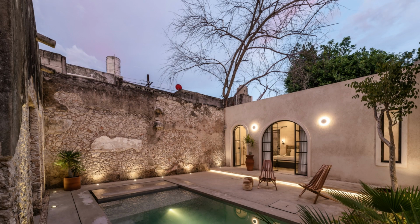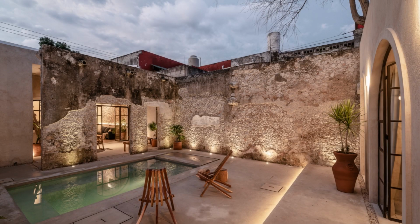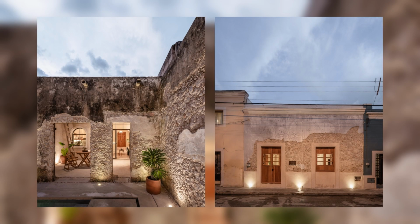The main room is located to the back with semicircular arches on its facade, which refer to the existing arches on the original bays. A contained patio and an outdoor jacuzzi crown the end of the property and invite the practice of meditation and contact with nature within its different uses.